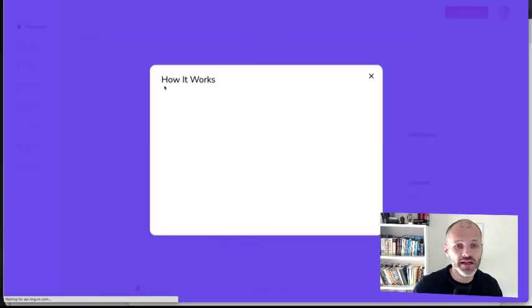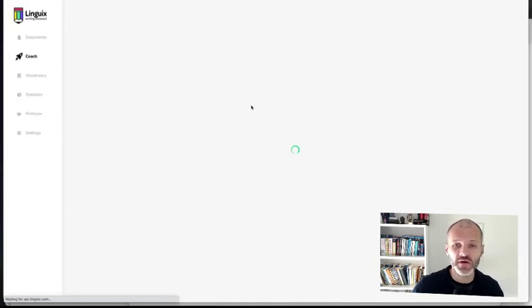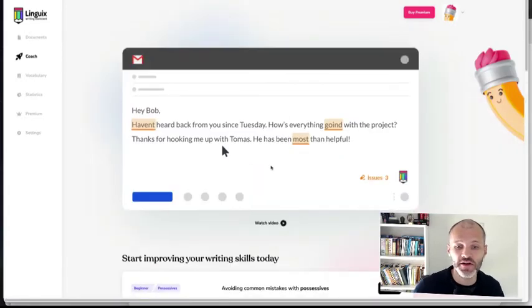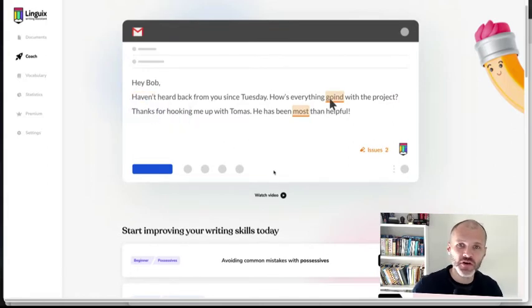Linguix has some other additional tools which are particularly interesting. It has a custom dictionary, and you can also create a style guide, which is helpful if you're collaborating with other writers on your team. That's something that's only available in the business version of Grammarly. It also has a writing coach, so it'll help you learn more about potential spelling, grammar, and other issues in your work too. And this can be helpful if English isn't your first language, or you just want to learn a little bit more about the rules of English grammar.